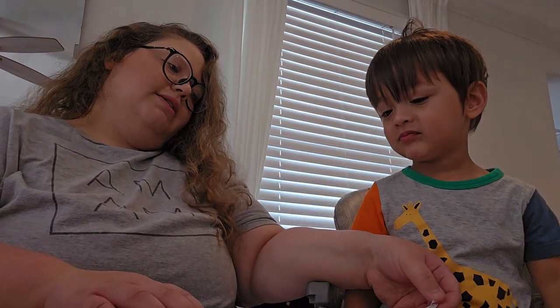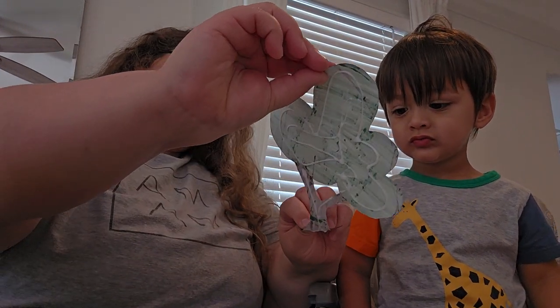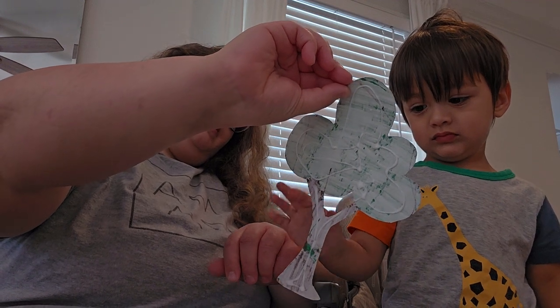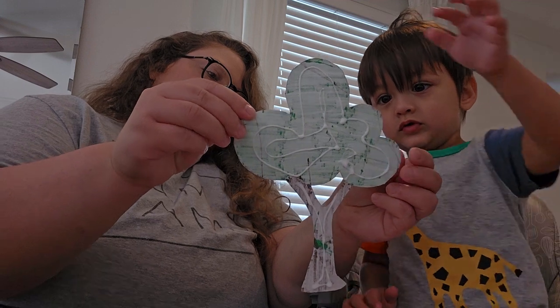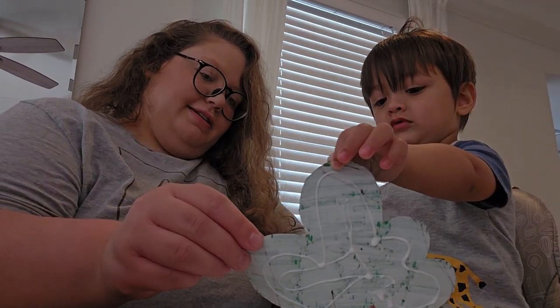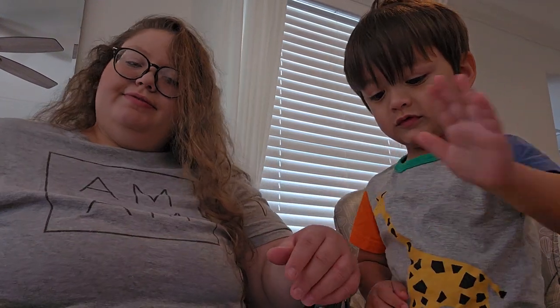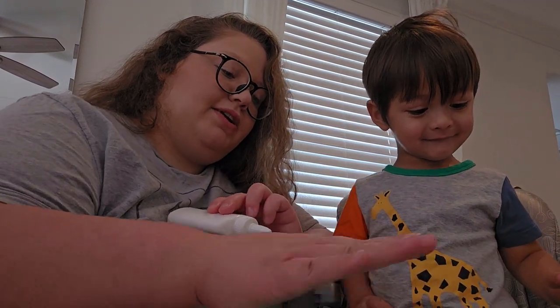Here, glue it to the paper, buddy. Here you go. Here, glue it to the paper. Grab it with two hands, like this. Grab it like this. Okay, glue it down. Stick it down. Okay. Let's put some apples on our tree, huh?